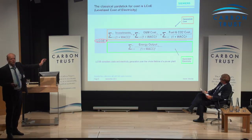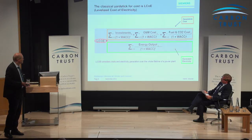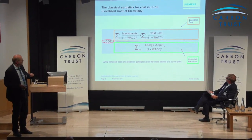We spend almost all the money up front, so it has today's value. But for the operation and maintenance, it does matter when you look at the cost picture that some of the cost is spent out there. And if we have the money now, we can put it in the bank, and when we get to spend it out there, we have more money because we had interest and so on. And oh yeah, fuel, that doesn't apply to us. And the same applies to the energy output.